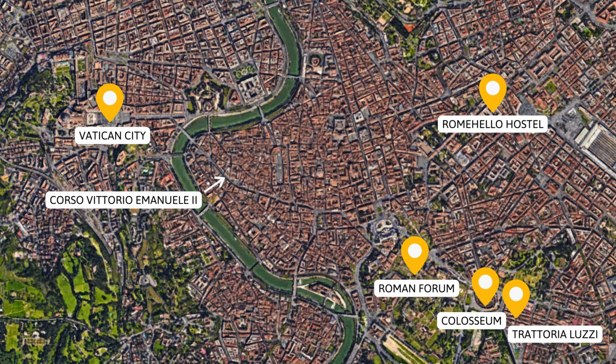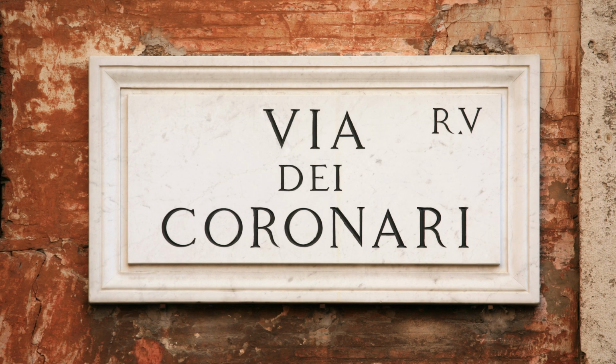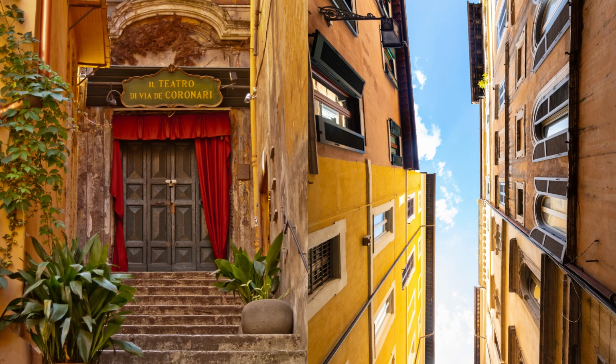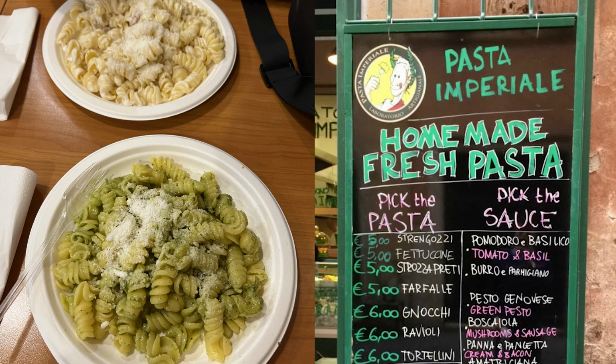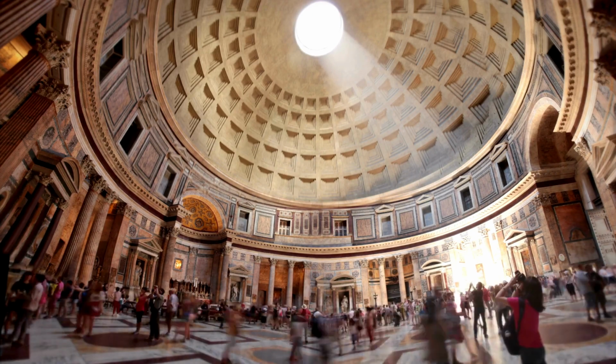Avoid taking the main street, Corso Vittorio Emanuele, and try Via dei Coronari instead. This narrow street is lined with shops, cafes, and old buildings with substantially fewer people. This is an excellent place to shop for lunch or do a little bit of shopping. It just gives you such a charming atmosphere without all of the crowds from the main street. We stopped at a hole-in-the-wall restaurant here called Pasta Imperiale, and it was really good pasta to go for a very reasonable price. So this afternoon the Pantheon is likely to be busy, but it will be worth it.